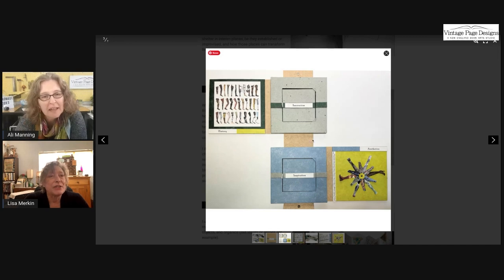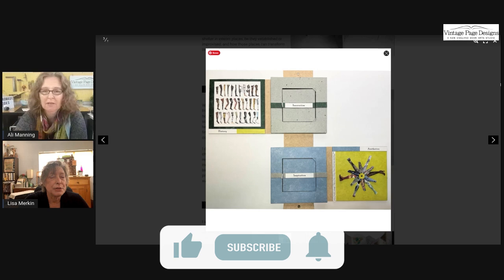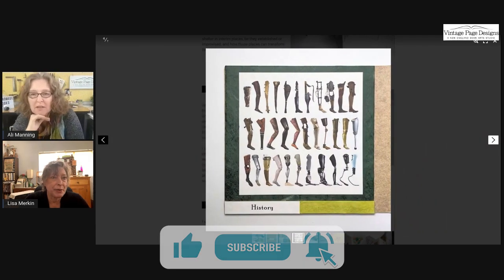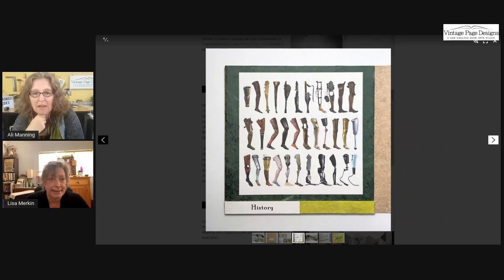But okay, so then I decided to divide the thing into 4 sections. The top left is history, and we'll get a close up of that. Then there's innovation, then there's inspiration, and then there's aesthetics. Those are the 4 areas. So you see, this is the history, and it's just legs.